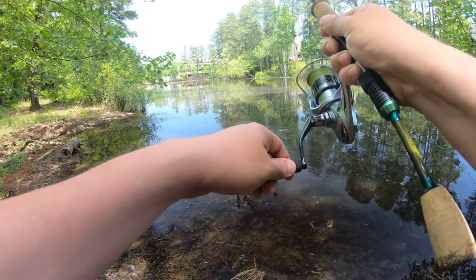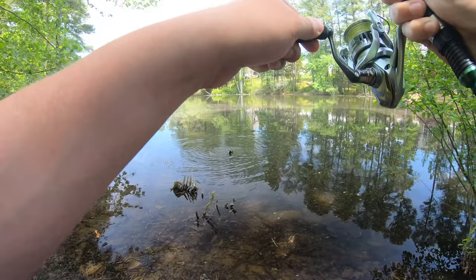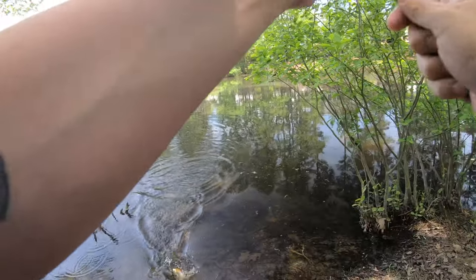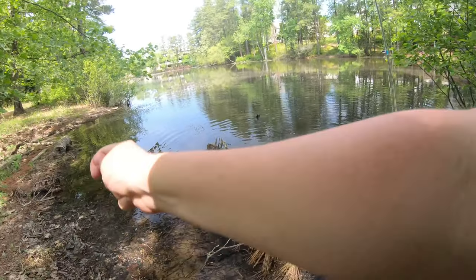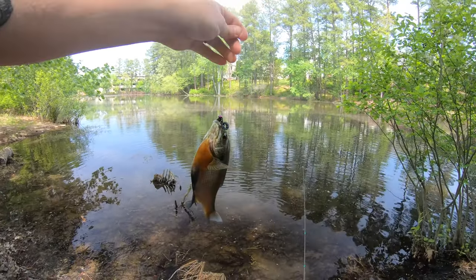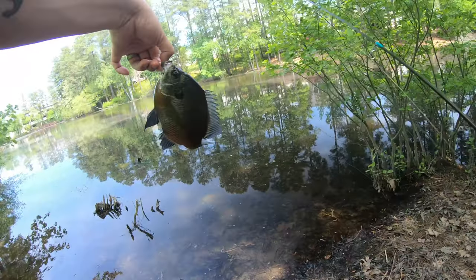Got one. Oh gosh. There we go. Look at the colors on this one. Oh, what a slab. What a slab. I knew these bluegill would love it. Check this guy out. Calm down. Calm down. Another slab.